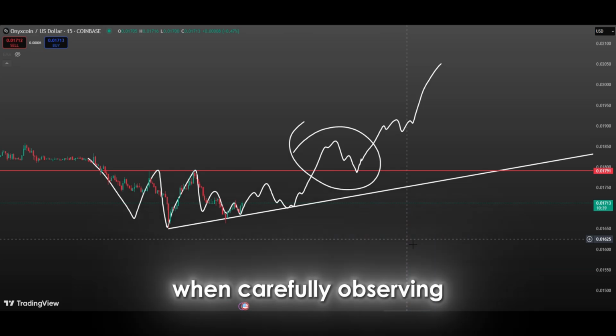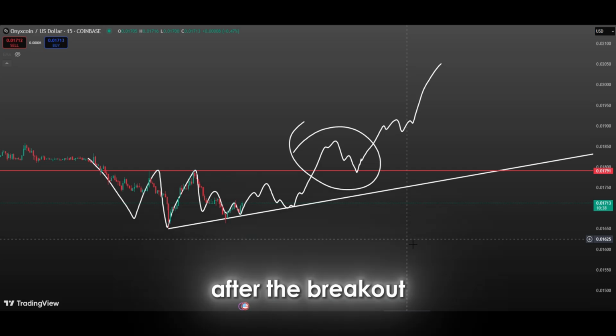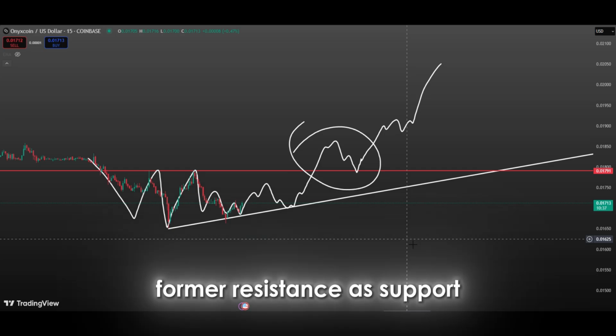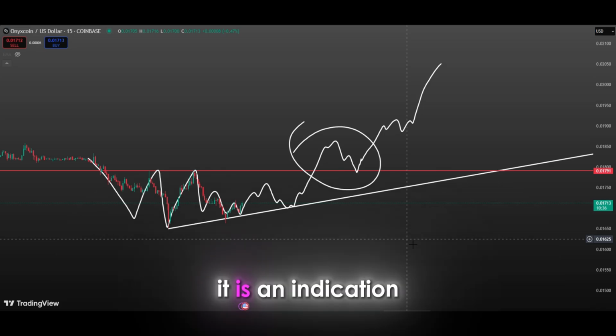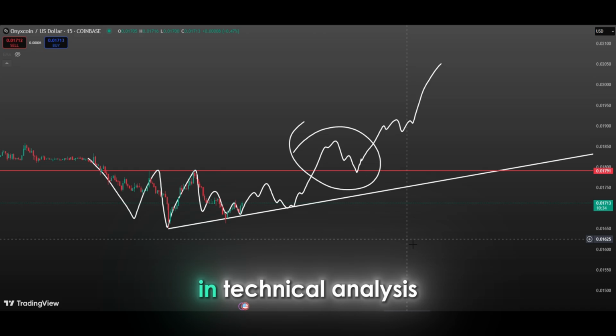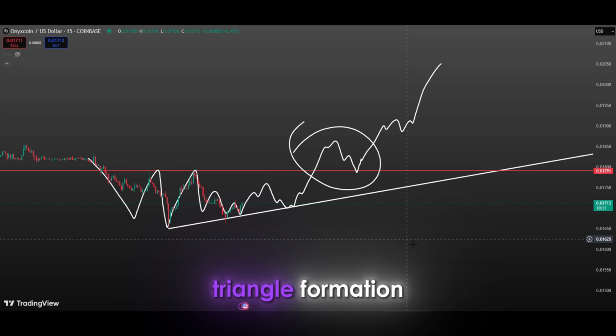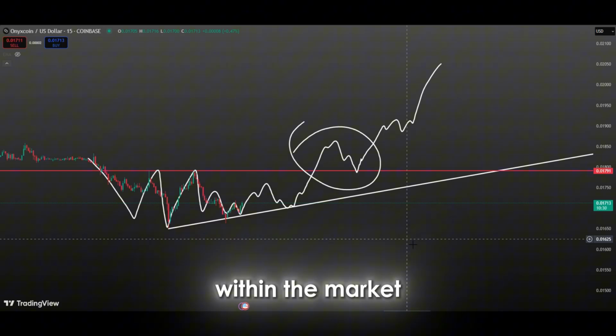When carefully observing this critical area on the chart, if the price performs a retest after the breakout and uses the former resistance as support, it is an indication that the upward move may be long-lasting. In technical analysis, this behavior is referred to as a confirmation of the breakout and is considered a strong buy signal for investors.